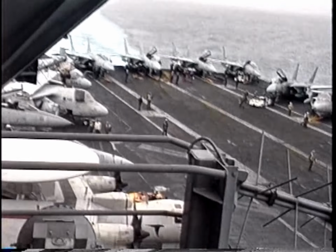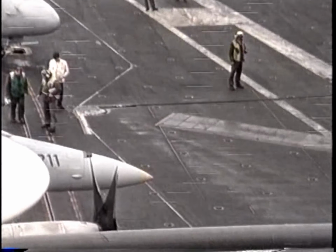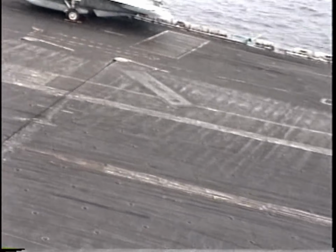Planes come in and they try to catch these arresting wires that I'm focusing down to right now. There's 4 wires, and a good landing is when they catch the 3 wire. Let's see. There's number 1 wire, 2 wire, 3 wire, 4 wire.